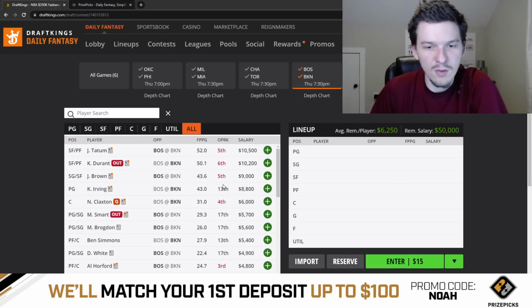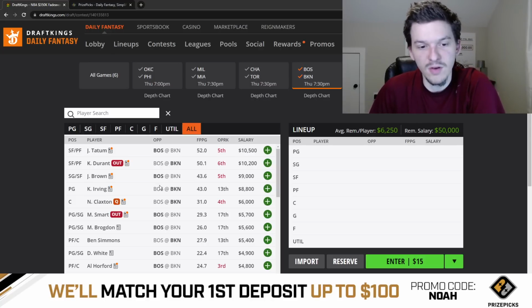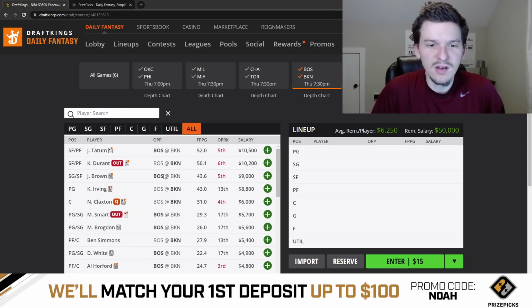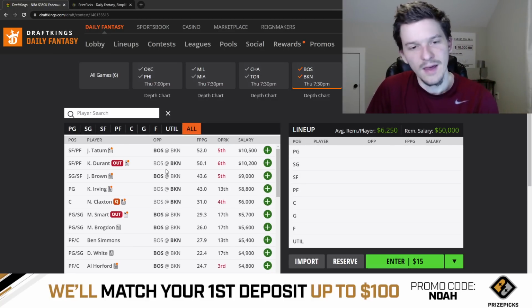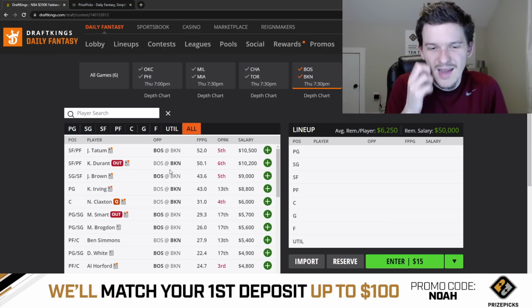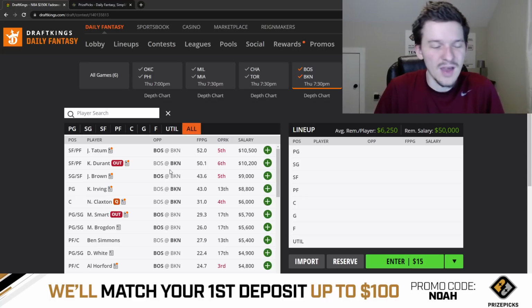Marcus Smart did not play Wednesday. We'll have to see if he plays. If he plays, I think at 5,700, he's a viable mid-range option. If he's out, that obviously benefits Malcolm Brogdon, benefits Derrick White. Both those guys will become playable options. And then, looking at Tatum and Brown here, I think Tatum and Brown are always fine to go to, but neither one on this slate stands out as a priority play. I think I'd rather go to Kyrie Irving for cheaper. Probably would rather go to Joel Embiid over a guy like Tatum.